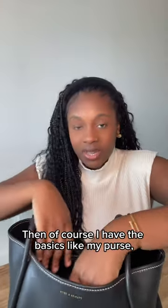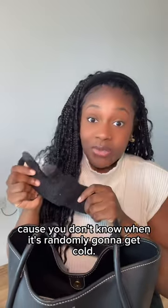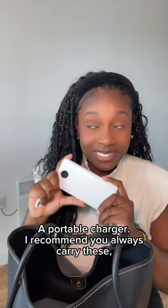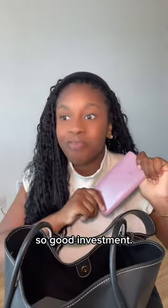Then of course I have the basics like my purse, my water bottle, gloves because you don't know when it's randomly gonna get cold, a portable charger. I recommend you always carry these. Calculator. Being a STEM student, you're always gonna need one of these, so good investment.